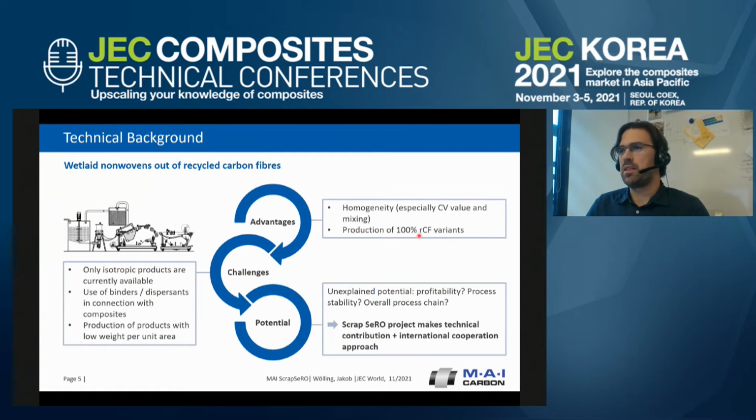So it's not as easy, and wetlaying technology has a lot of advantages here because there is not so much damaging of the fibers, and it's a much more fiber orientated process. But I think it's both alongside. So you need the textile processes for longer fibers and the wetlaying technology for shorter fibers. So both technologies will be necessary at the end of the day to handle all the different materials that come from CFRP production, scrap, and end of life as well.